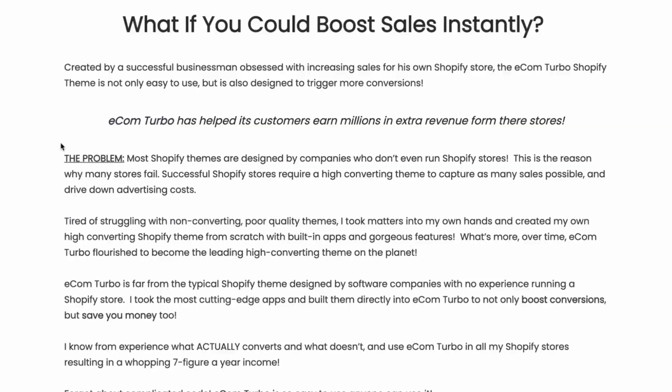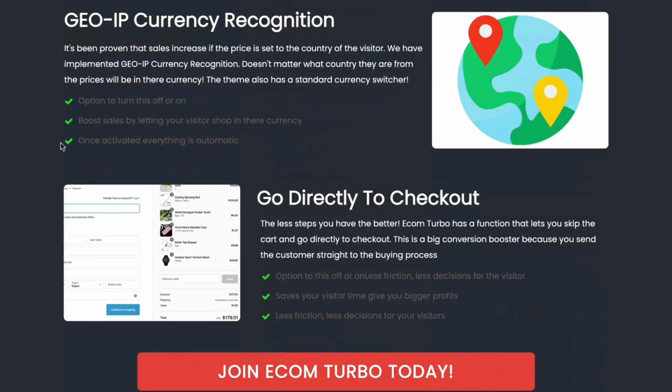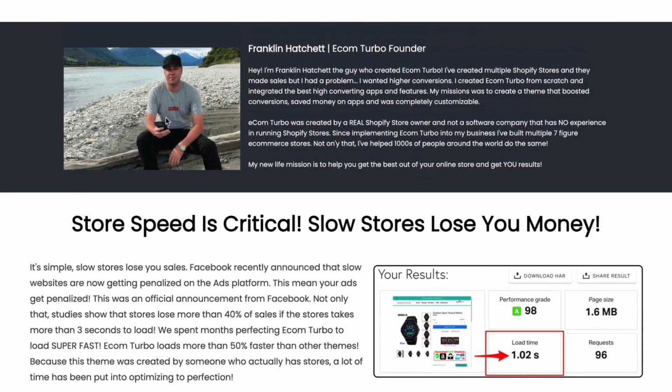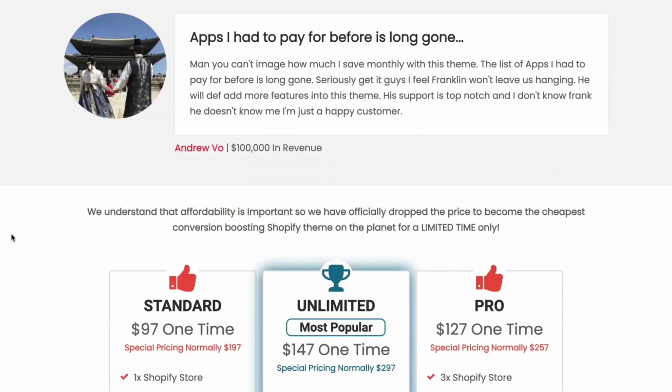So this is my theme called eCom Turbo. And as we scroll down, I'll show you my face so you know that I actually own this. So this is me. I own this product. Now, I'm not a designer or a coder. I did not design this myself, and I'll explain to you how I got this designed in a second.